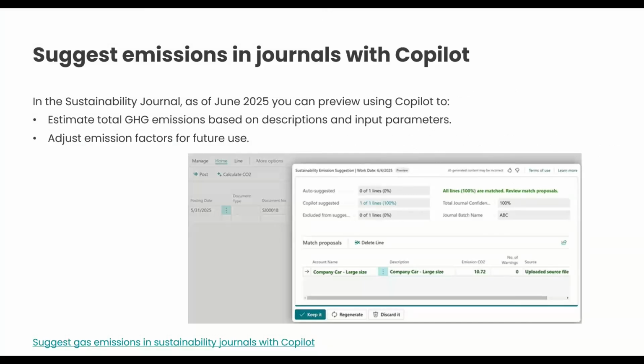This is expected to be in preview as of June, but the idea is that you would have a sustainability Copilot that would estimate greenhouse gas emissions based on descriptions and input parameters, and adjust potentially your emission factors for future use. We kind of await a bit more detail on exactly what the scope of it is going to be. But you can imagine it's dealing with some ambiguity and also trying to make sure that your data, your actual base setup data, is as up to date and accurate as possible.